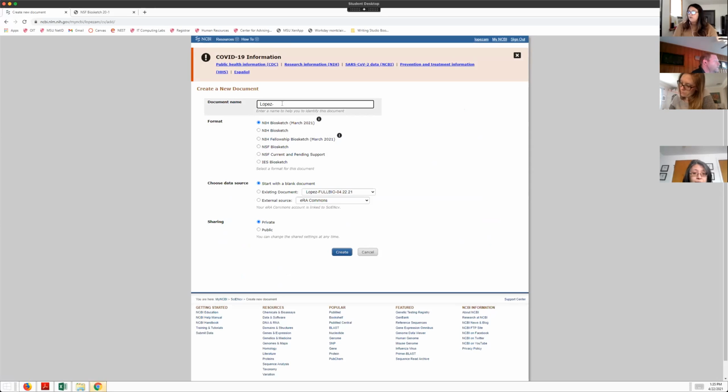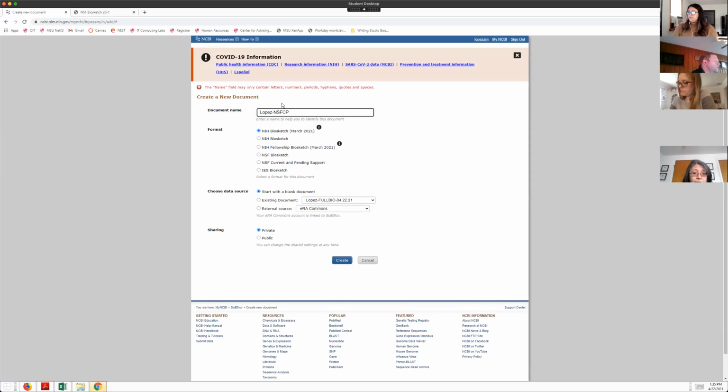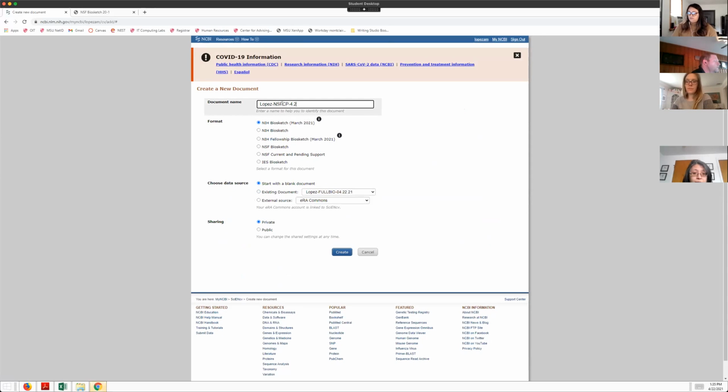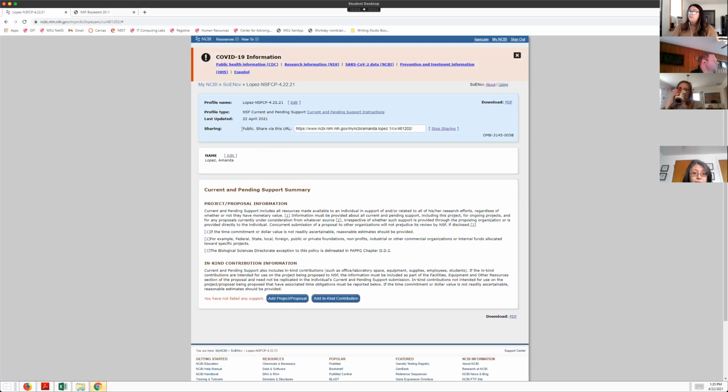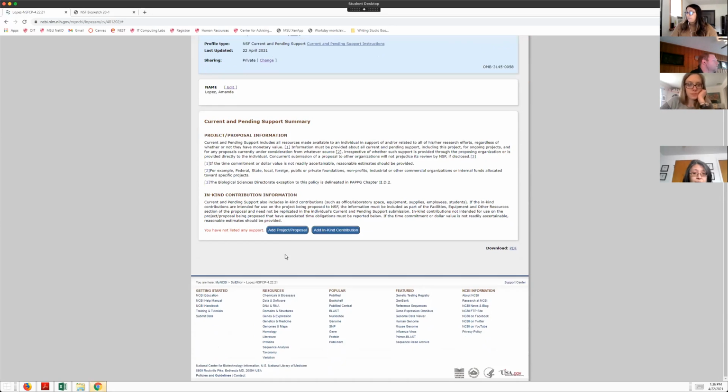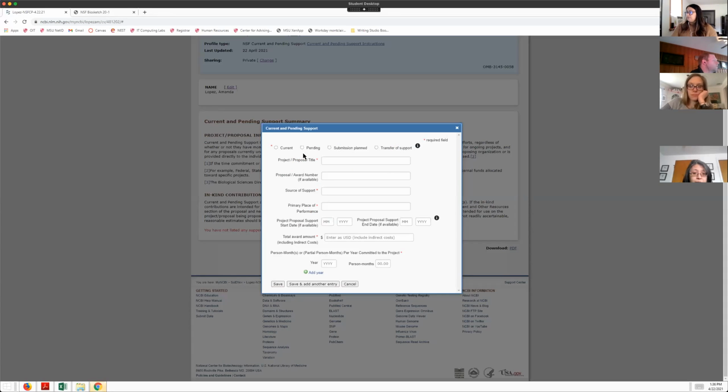So again, same process, NSF CP for 22-21. Select current and pending. Start with a blank document and let's make this public. If you'd like to make it a private document again, you could just simply click stop sharing and this will be private to you only. Now, in current and pending, any support is listed under here.